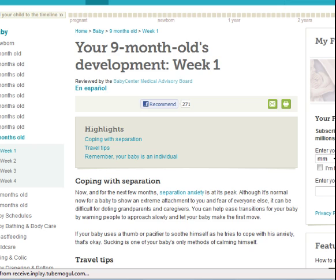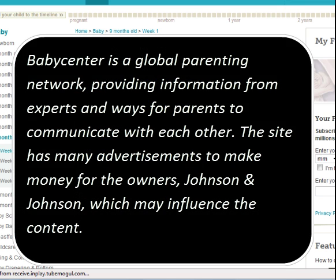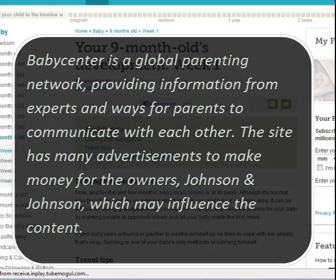We could say this for the agenda of this website. Baby Center is a global parenting network providing information from experts and ways for parents to communicate with each other. The site has many advertisements to make money for the owners, Johnson & Johnson, which may influence the content.